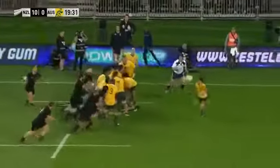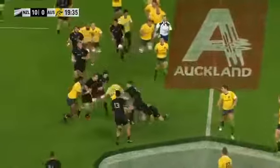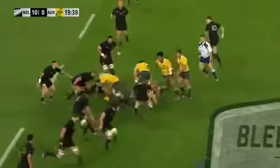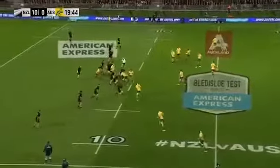Moore throws. Mum deflects. Now Foley hands it on. Folau standing up close. Got away from a couple of tackles, Folau. Now carried on by Kepu. Good strong run by the tight head prop.